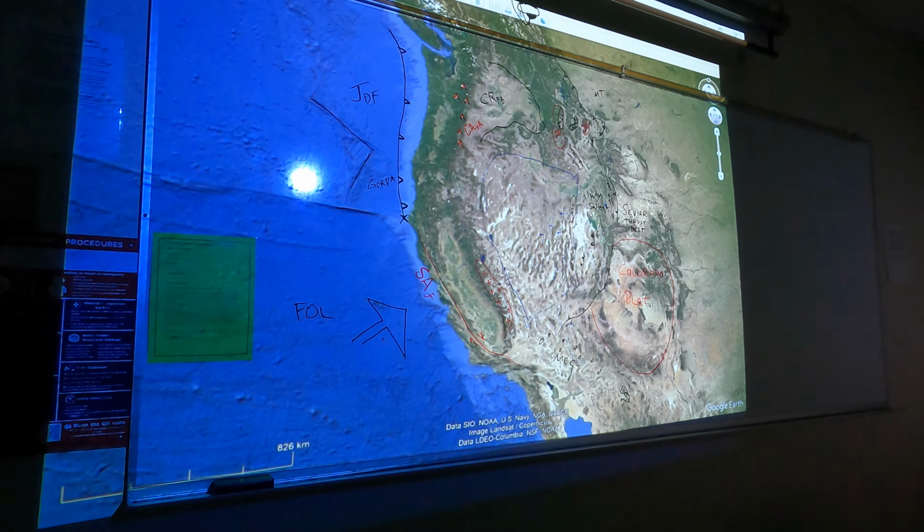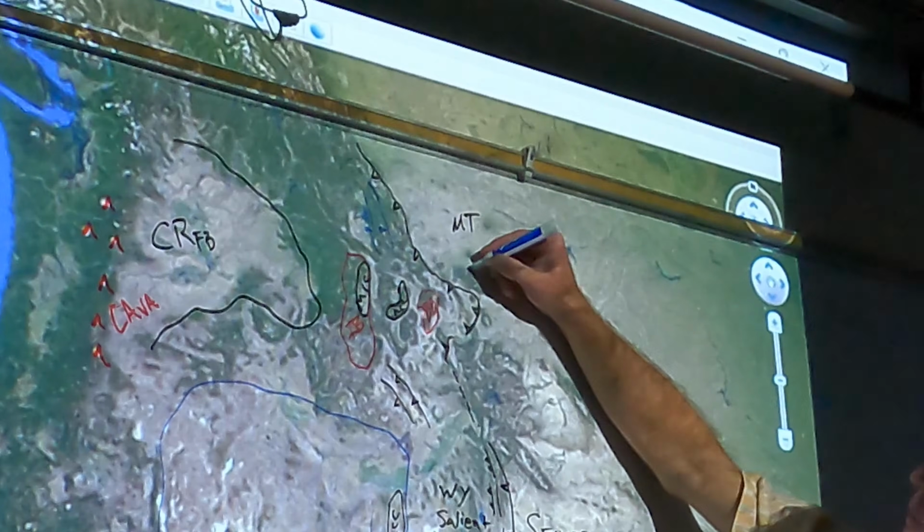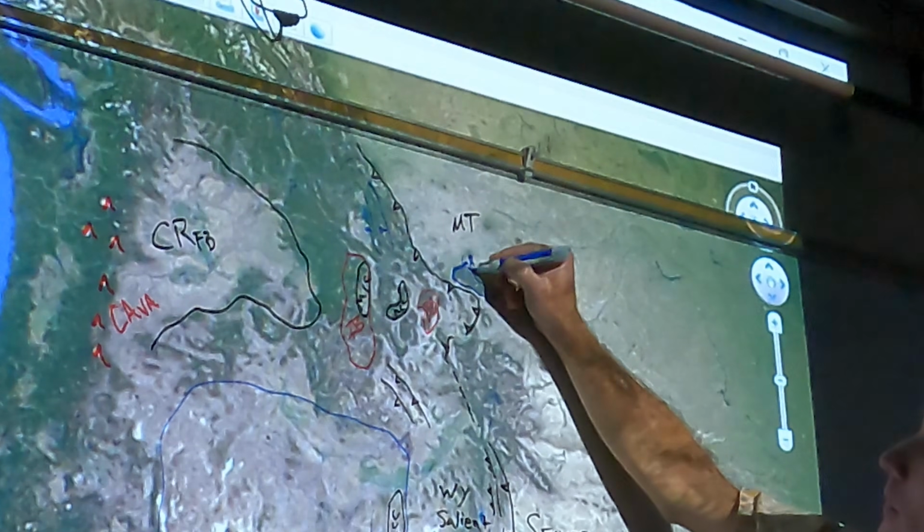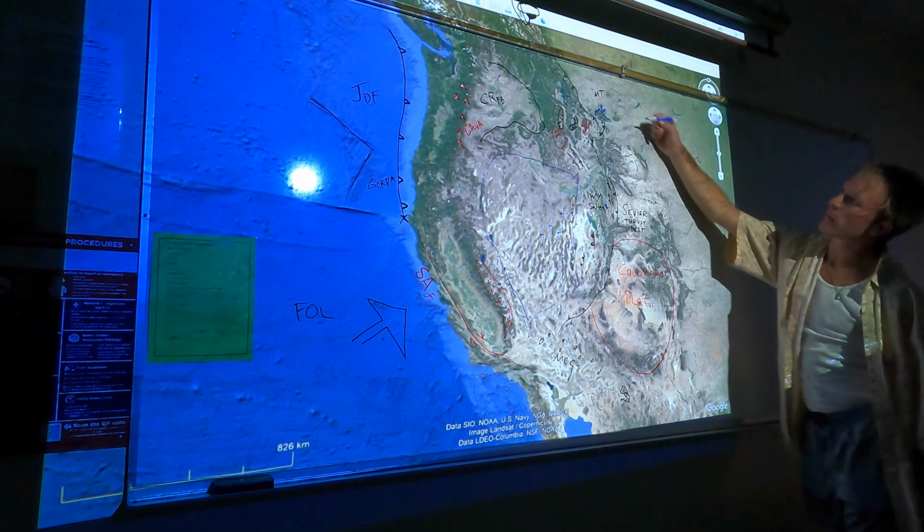Okay. Speaking of structural geology and deformation, let's talk about some Laramide uplifts. We'll do it in red. Or I'll do it in blue. Where I'm currently working, one of the places, the Little Belt Mountains. I love the Little Belt Mountains, a Laramide uplift, and I'm just going to go down.